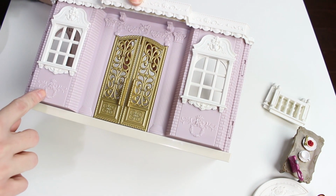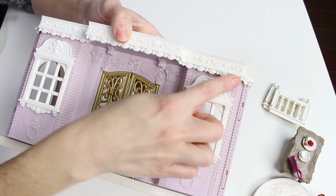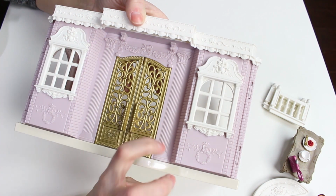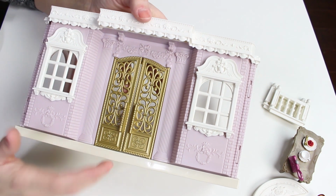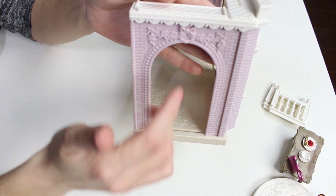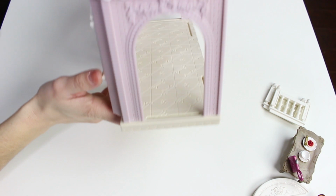There's wreaths down here as well with leaf work and roses. And then there's these beautiful scalloped edges along the faux, it wouldn't be brickwork because it's not brick, but whatever that is, it's beautiful. Then on the side, we've got these beautiful large archways with faux brick, as well as more of that detailing, same as the other side.